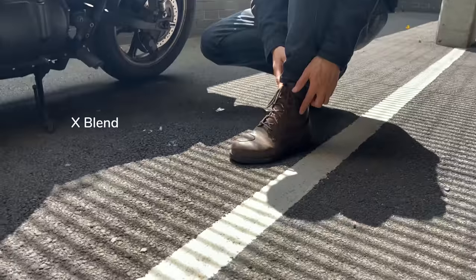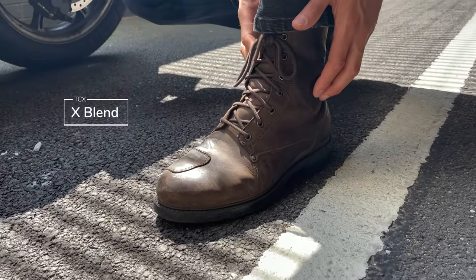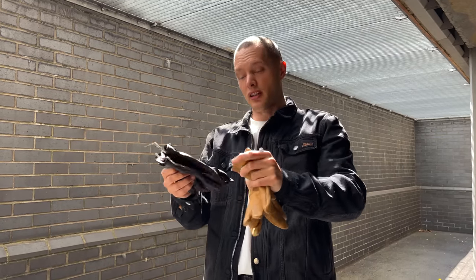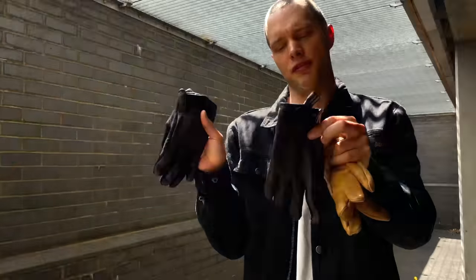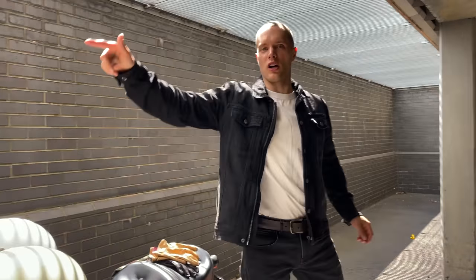TCX boots, I wear them a lot. Very close, these, to the best boots on the market in my eyes. They are superb. And Throttle Snake gloves I wear a lot. And Monica's got, she does actually have some female riding gear. This is a pair of Racer, French company, Racer gloves. Really nice, I like those. And of course, Hepco Becker panniers, Quad Lock, ready to go.